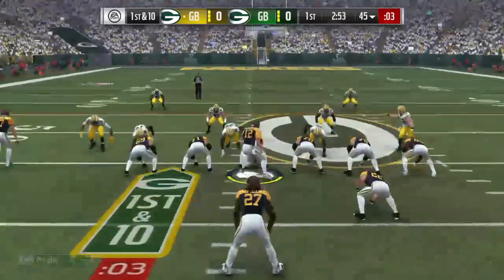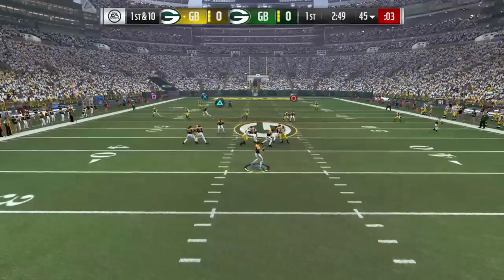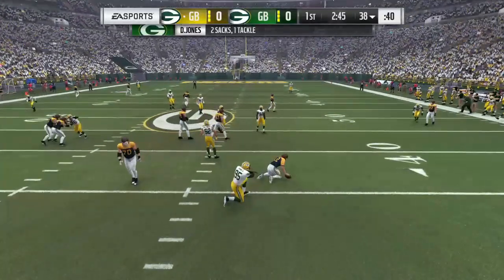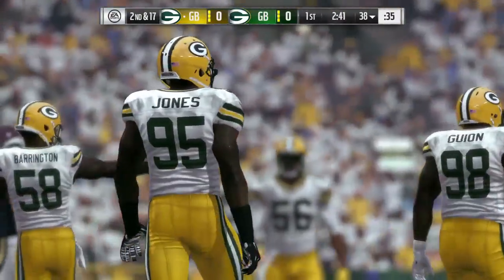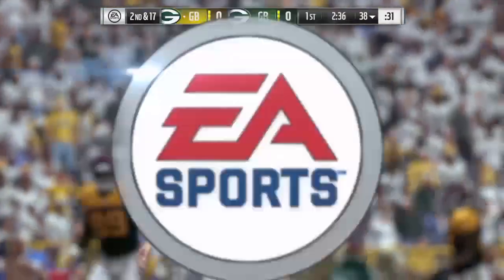Play clock winding down. Rodgers now on first down. Backing up. And no escaping this time as he'll go down. They got him for a sack. Dayton Jones in there to pick up his second sack now of the afternoon.